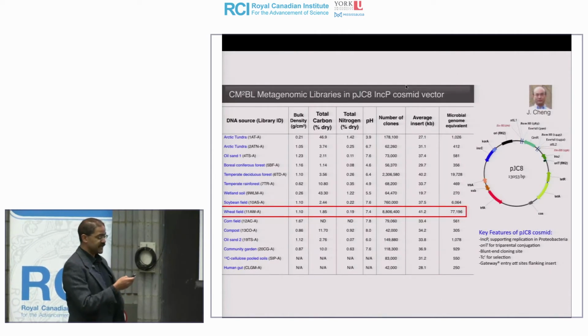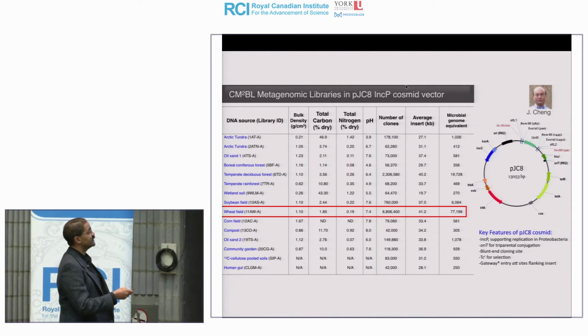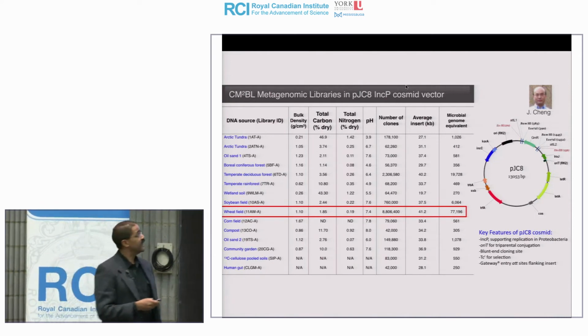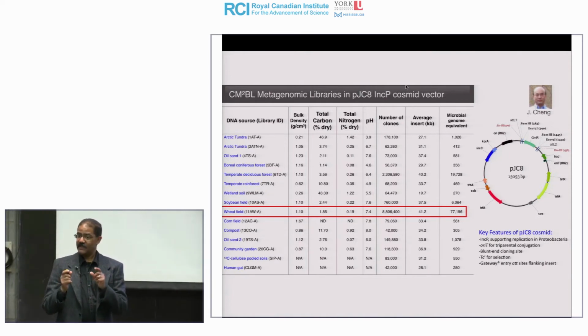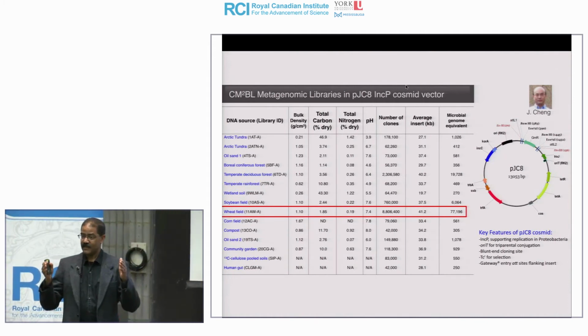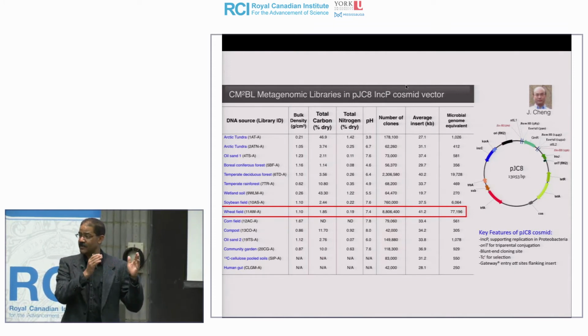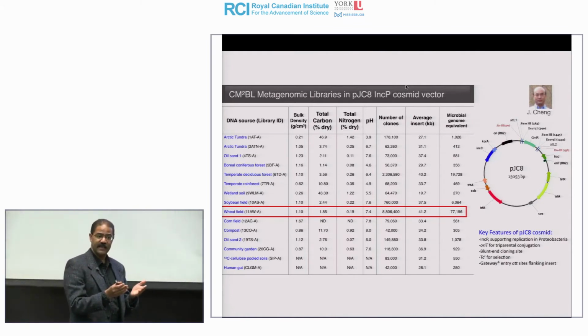Okay, so we can make these libraries, and Cheng here in my lab is a master at making these libraries. This wheat field soil is our best library. It has 9 million clones. It's a large number of clones. And we use this vector here. Basically, this is just a plasmid, a piece of DNA that we can take the DNA that we extract from those soils, take the fragments and clone them into there. So each clone has a piece of DNA from a different part of a different genome. Okay? So basically what we've done is we've taken that DNA and we now have a copy of it in our freezer.